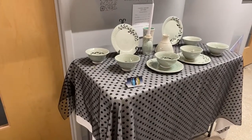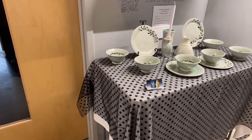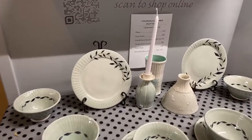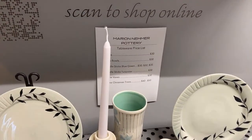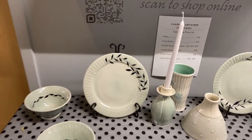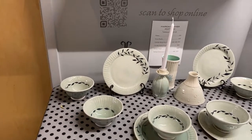So like this is a particular designer. I want to say her name. I don't want to show her work without giving the artist the credit. So you can see her name there. Marianne's Pottery. I can't say her last name, I'm sorry. She happens to have this beautiful pottery. You go down the road here.